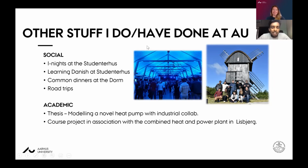So when it comes to the academic side of things, I did a thesis where I modeled a novel heat pump, and it was with the collaboration that I mentioned earlier. And when it comes to course projects, you get really cool course projects where you can actually go to different industries and power plants right here in Aarhus and just learn more about it and work on the optimization and stuff like that.